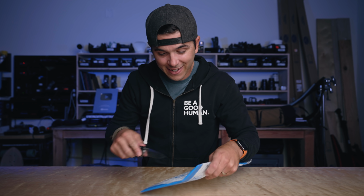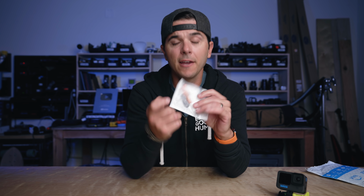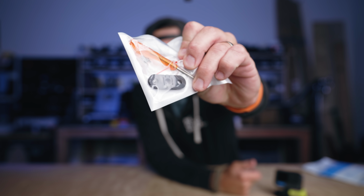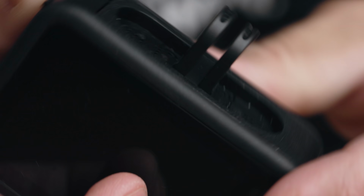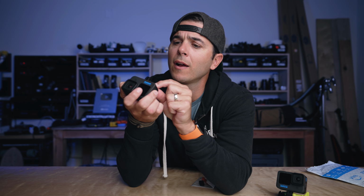Okay, let's get this thing open and find out if it's as good as you guys said it was. Oh yeah, that's it right there. What we've got is a replacement GoPro feet mount. The flip-down feet on a GoPro are replaceable. If you ever break them, there are 4 hex screws in there. You just pop those 4 screws out, this pops off, and you put a new one on.